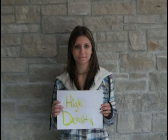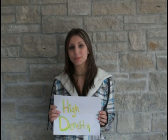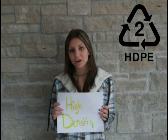Polyethylene is divided up into many subcategories of bonding sequences. Today we're focusing on the three main ones that are found in everyday kayaks. First, we're going to talk about high-density polyethylene. High-density polyethylene is made from natural gas and petroleum byproducts. It is also a very commonly recycled product, and it has very strong intermolecular forces.